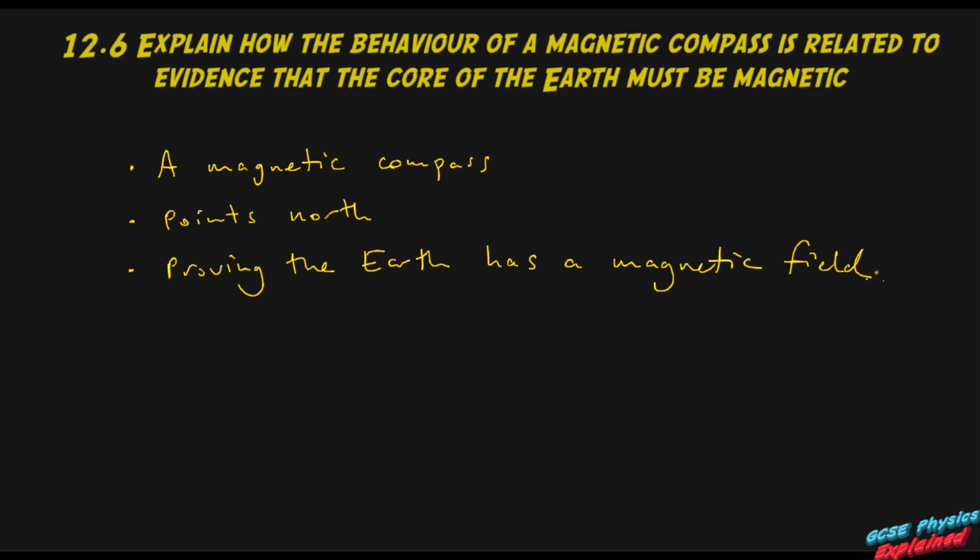A magnetic compass points north, proving the Earth has a magnetic field. That could actually be worth 3 marks. It's very easy to get them marks there. So I thought I'll write that down for you.